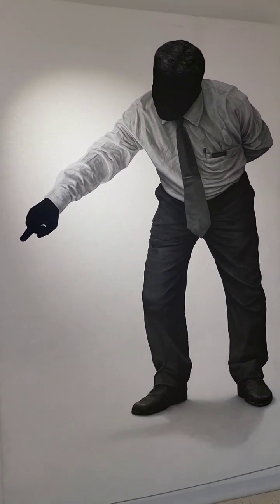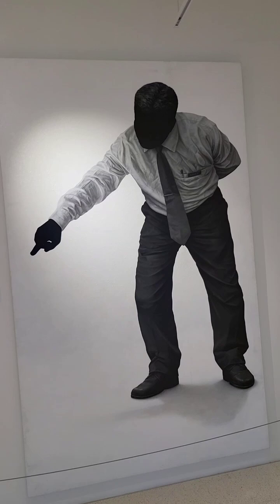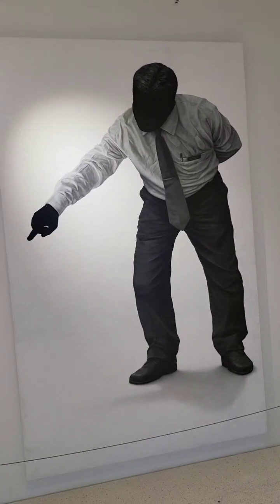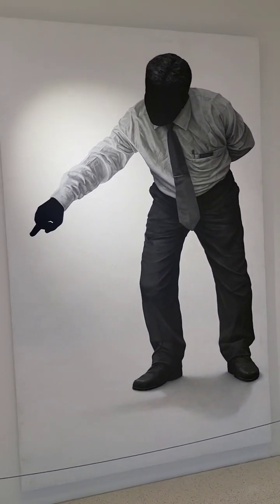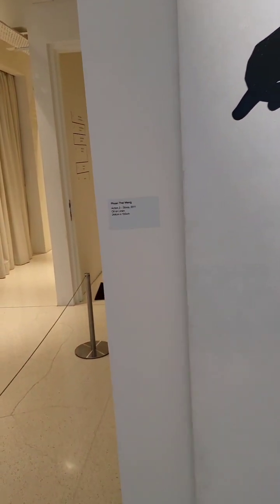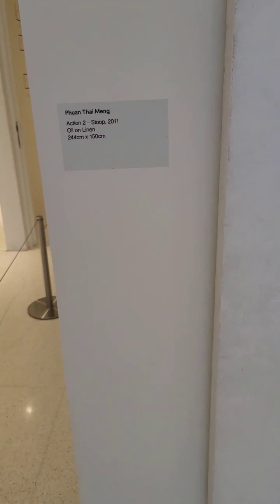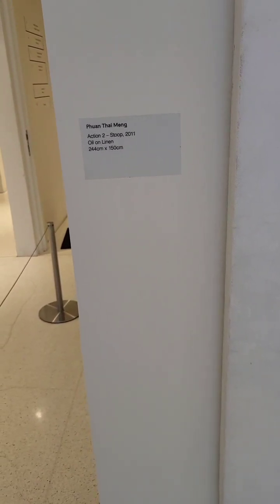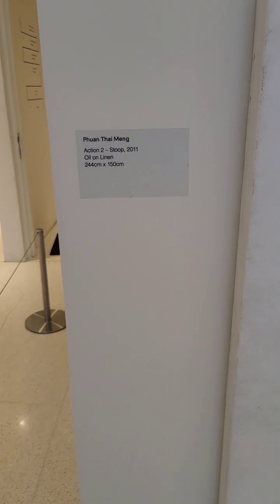Now this is a massive piece, and it kind of gives you the feeling of being talked down to, you little person. And that is the big person akin to who? Kenyans, you know. Comment down in the comment section below, who is that? But anyway, let's look at the title. This is Action 2, Stop. It's oil on linen, done in 2011, 244 centimeters by 150 centimeters, and it is done by Puan Thai Mang.